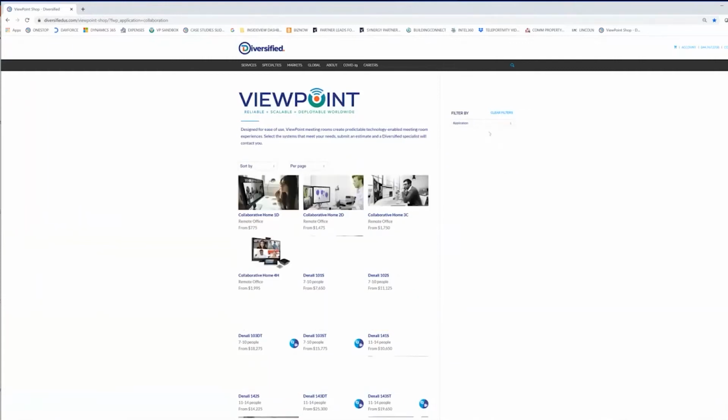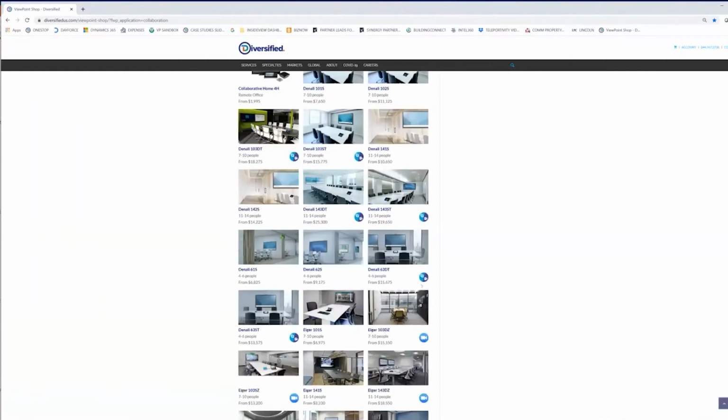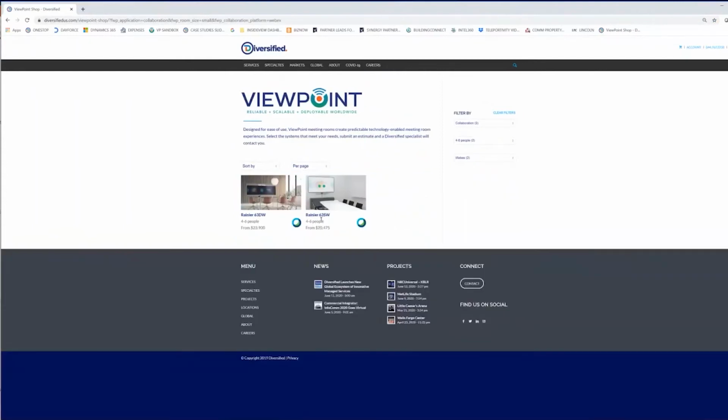So if we do application, it'll pull up all the different applications that are out there. And then if we do collaboration, it'll pull up all the collaboration rooms. And that's where we come into, let's pick a 4 to 6 person room, and let's say that we use WebEx. There are 2 rooms that we've pre-designed, pre-engineered around that requirement.